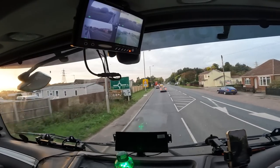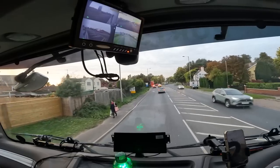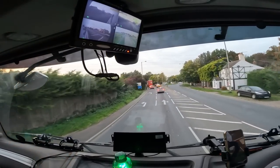Anyway, we're nearly here. Just one mile away, pretty much. Just over a mile, 1.3 to be precise.